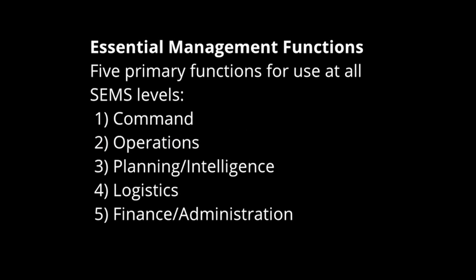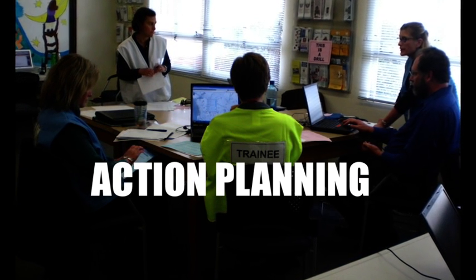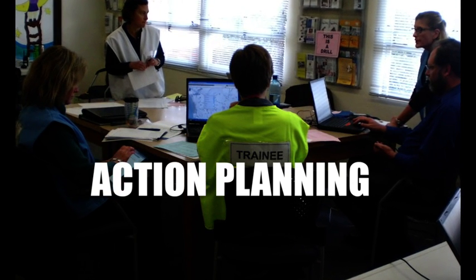Essential management functions. Five primary functions are required for use at all SEMS levels: command, operations, planning intelligence, logistics, and finance administration. Management by objectives. Each SEMS level should identify measurable and attainable objectives to be achieved. Action planning. The use of action plans provides designated personnel with knowledge of the objectives to be achieved and the steps required for achievement.